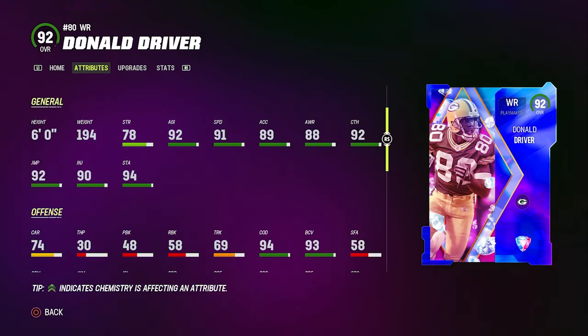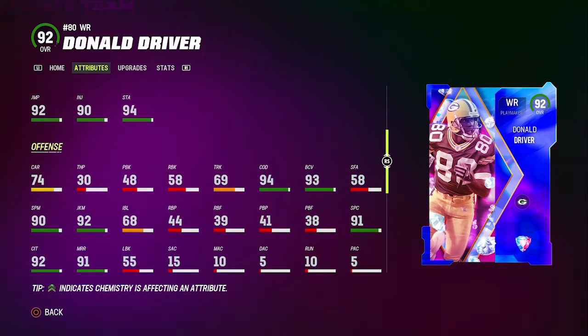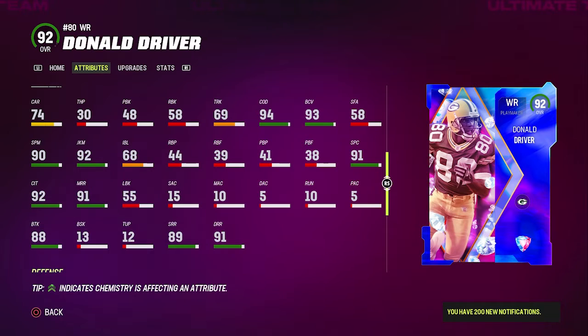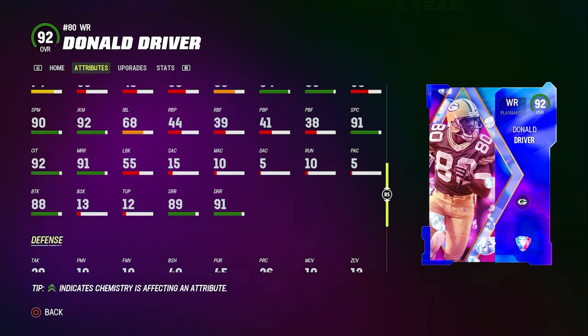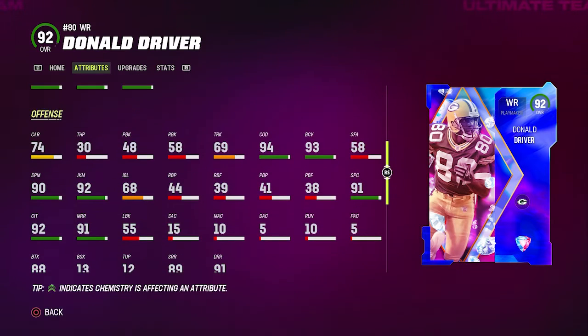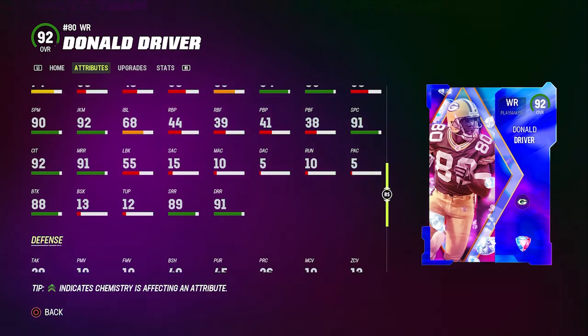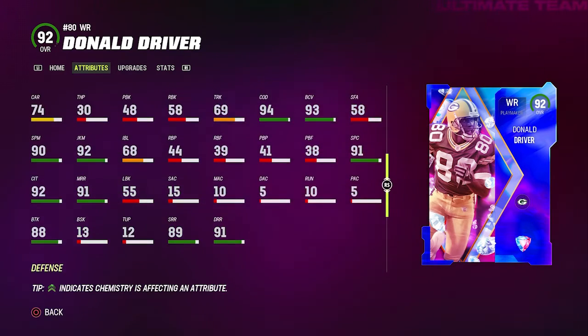89 excel. It's not bad. That's good. Not great, but good. 94 change. That's really good. He's got 90 spin, 92 juke. I like that. 88 break tackle. That's also pretty good. Yeah. 74 carrying. A little bit on the lower side, but that's expected. Not the biggest receiver.